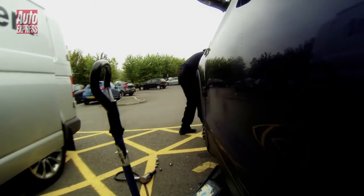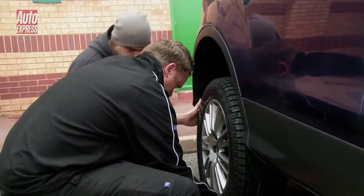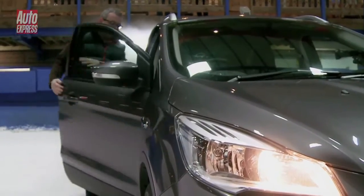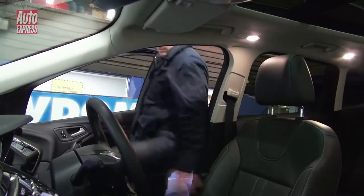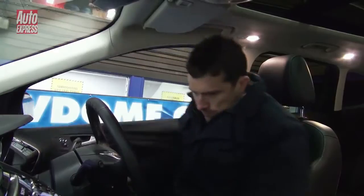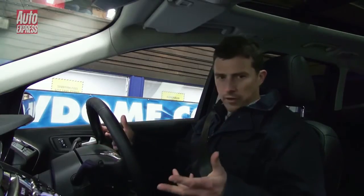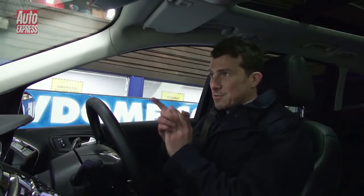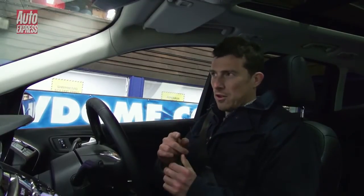The winter tyres we're using are Goodyear Ultra Grip 8 Performance, which costs £720 a set for our car. Road tester Owen Mildenhall will be helping out by driving the 4x4 version of the Cougar, which incidentally costs £1,500 more than the two-wheel drive model. So now I'm in the front-wheel drive car again, but this time it's got the winter tyres on it, and it's going to be interesting to see how much further it gets up this slope and whether it can go further up there than the all-wheel drive model on summer tyres.